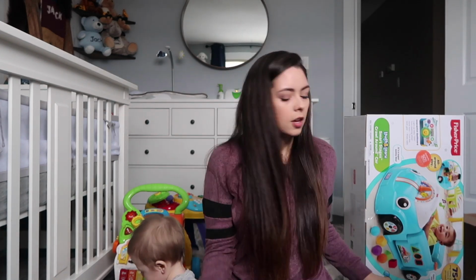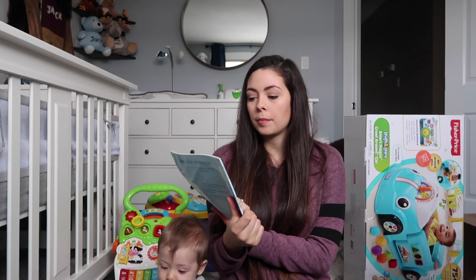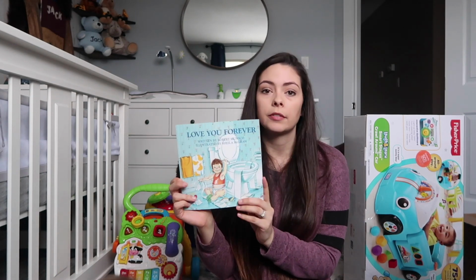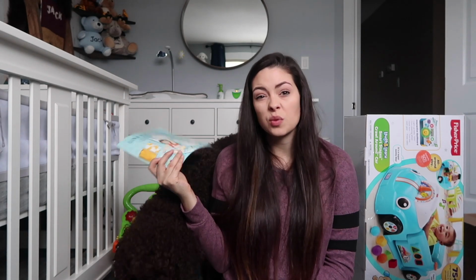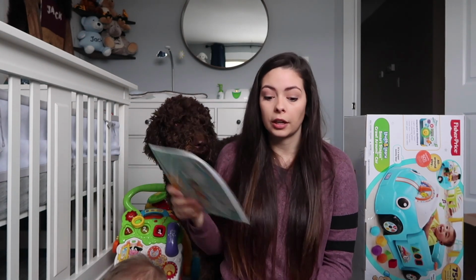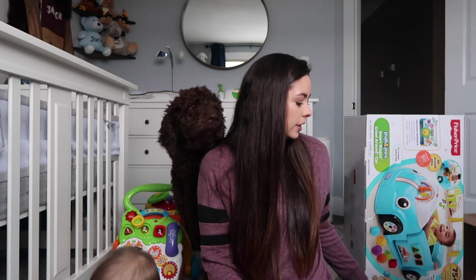So yeah, I got that book. I got this book, the Robert Munsch, Love You Forever, but I already have this book. I didn't realize that, so I'll probably send this one back, or I will re-gift it to a friend. I'm sorry for my dryer, if you can hear that. It's really annoying. The door is left open.